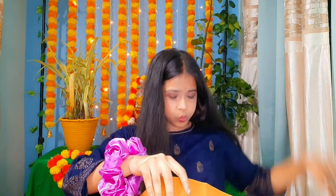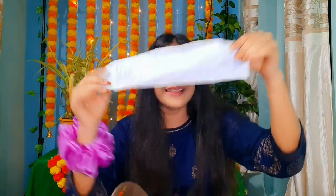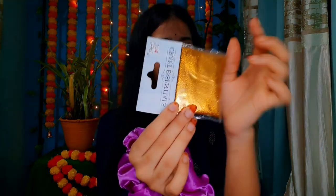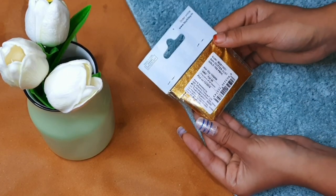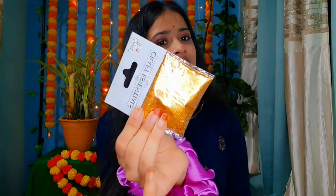Now I will quickly show you what I got from the Itsy Bitsy store. So the first thing is, this is the bill. Okay, let's start. The first thing is this golden glitter dust powder. This is not the normal glitter. It is a bit finer than normal glitter, a bit powdery. And I can use this in resin art. That is why I got this small pack, which is 10 grams.